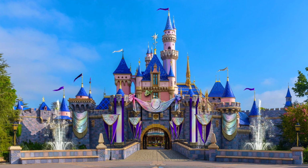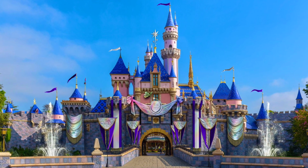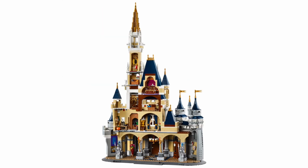We're also getting an upcoming $160 set that the PromoBricks team thinks is going to be the castle from Disneyland. This would make such an exciting set, especially since the Disney Castle, which depicts Cinderella's castle from Disney World, is going to be retiring by the end of the year.